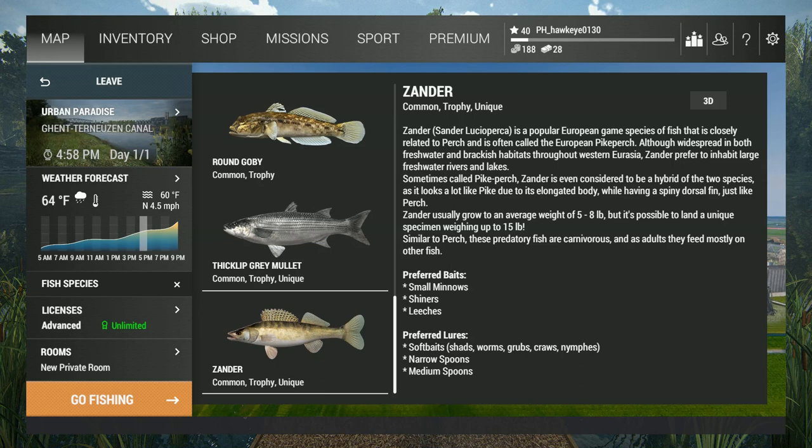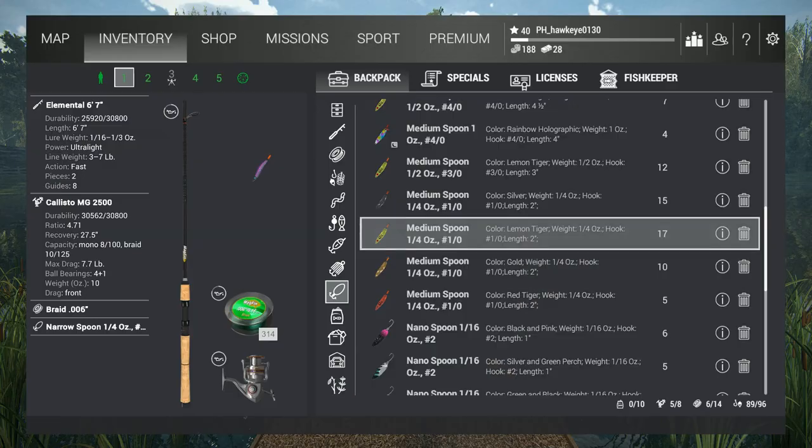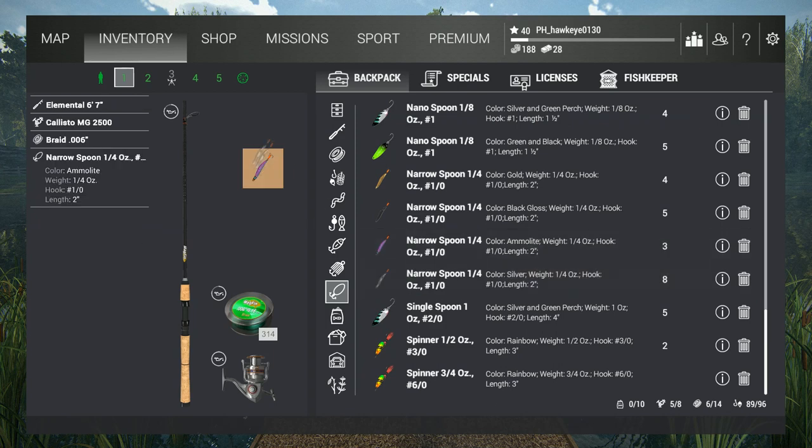And of course, zander. It looks like they go for the narrow spoons, medium spoons, so I was right about that. But they also go for leeches, shiners, and small minnows. So, might try some leeches here in a little bit. I don't know. We'll have to see. We're going to be here a little while because I'm not just focusing on one episode for this particular map. So we're going to see about switching this over to this silver.